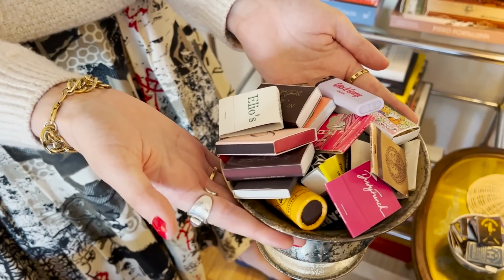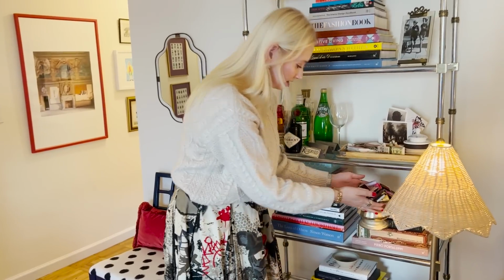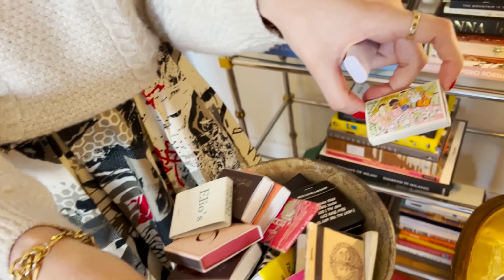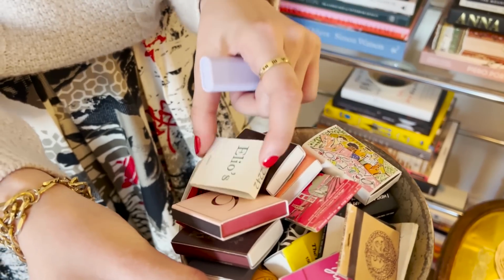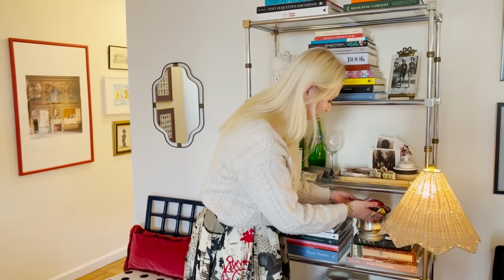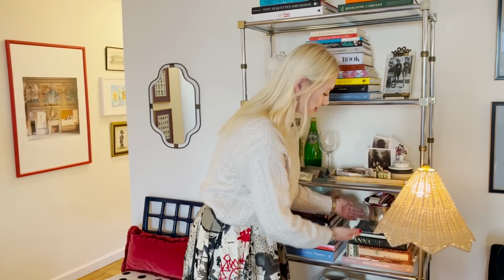Matches. Oh my gosh, I have so many matches. This is just a small part of my collection. It's mainly because I love the designs of them, and I love looking at all the colors and the fonts and whatnot. But I also remember every single one I get, so it also is a nice way to make memories more physical, I guess, and tangible.